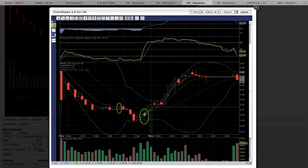There was a 15-minute candle formed above EMAs 4 and 8. That was the first resistance level to break. And then when this candle formed, this was the green flag. When you get the first close above the middle Bollinger Band, that was telling you that a new uptrend might be starting. And there's this crazy candle right here.